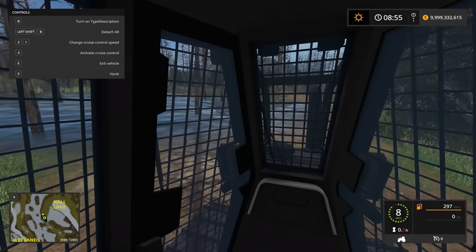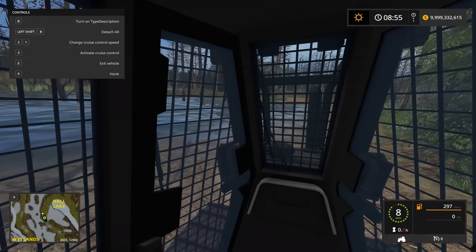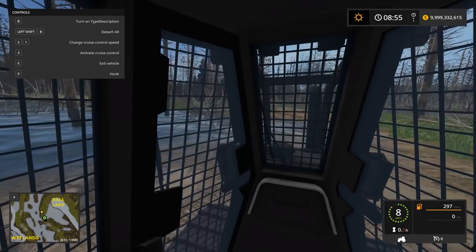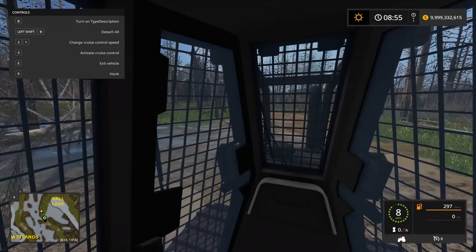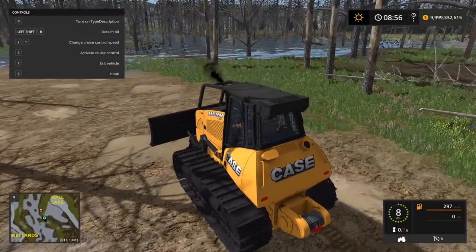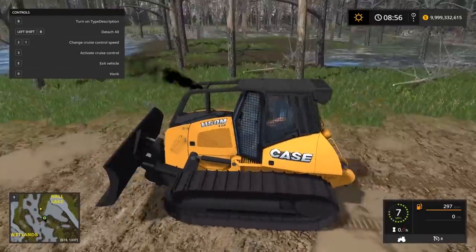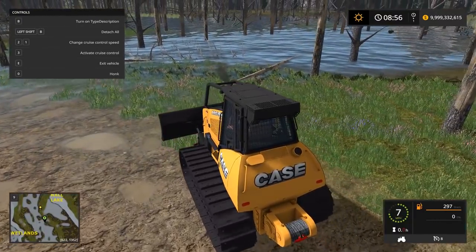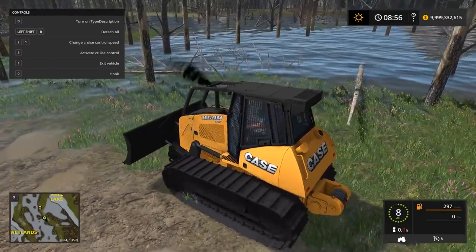So, we're going to grab the logs that are way deep in the swamp, sitting underwater, because I'm not sure how it all works, but it makes the wood amazing for furniture, or so I hear. It goes for a lot of money when they're stuck in the water. Okay, here's one. Oh, dude, this is going to be sweet.